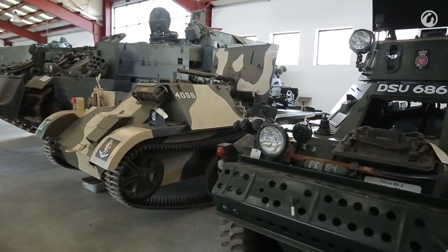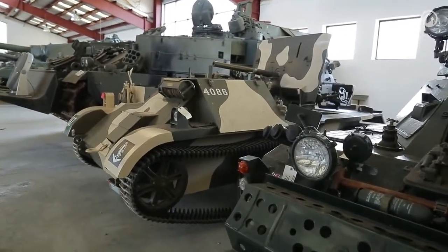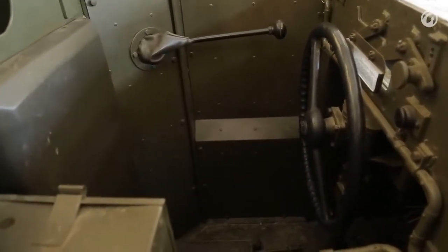I should add that the driver's position is rather unusual. He is basically sitting on the whole floor. He doesn't have a seat in the normal sense of the word. There's a small little cushion, and then there's a whole floor underneath him.